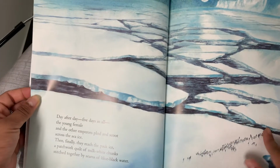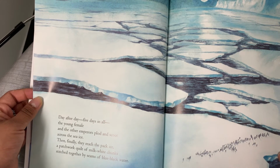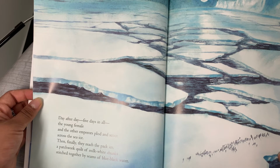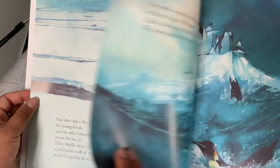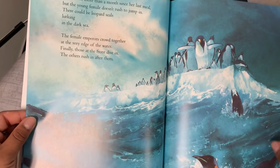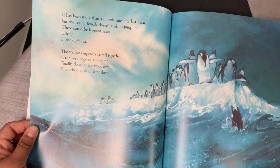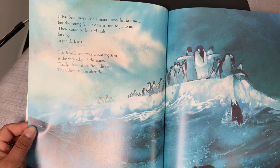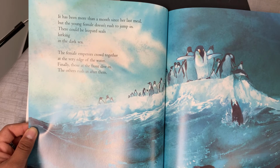Day after day, 5 days in all, the young female and the other emperors plod and scoot across the sea ice. Then finally they reach the pack ice, a patchwork quilt of milk and white chunks stitched together by seams of blue-black water. It has been more than a month since her last meal, but the young female doesn't rush to jump in. There could be leopard seals lurking in the dark sea. The female emperors crowd together at the very edge of the water. Finally, those at the front dive in. The others rush in after them.